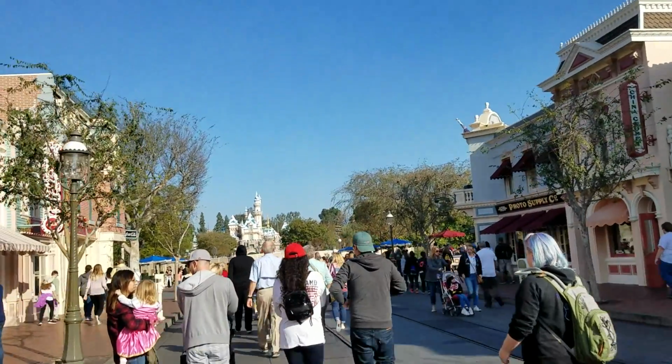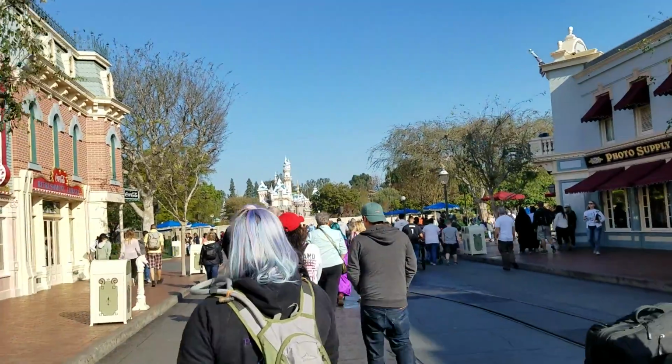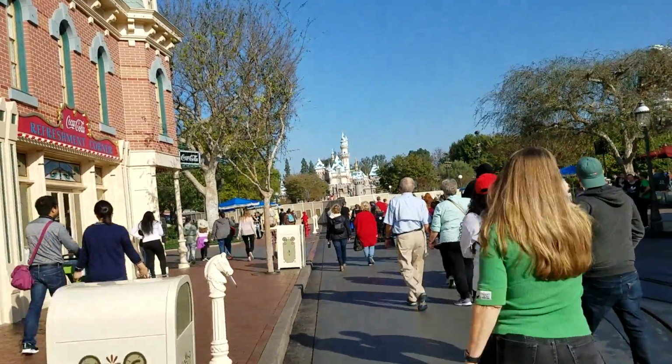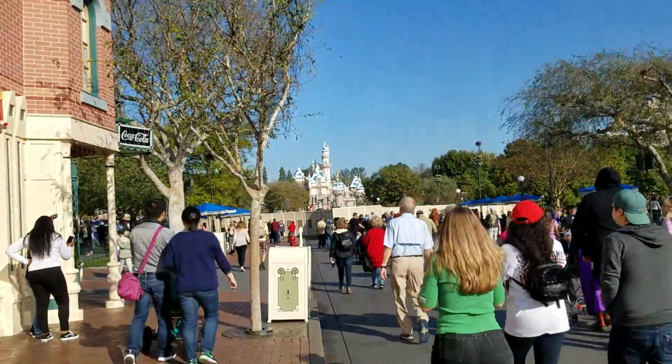So, yep, the hub is completely covered around. The Partners statue is behind the wall, and it'll be interesting to see how long it takes before they get that all accomplished.